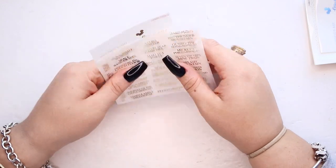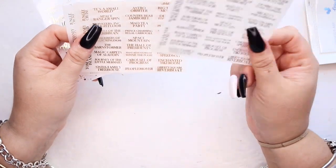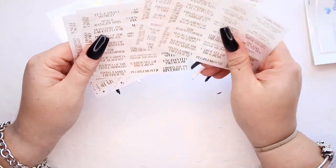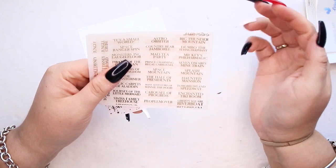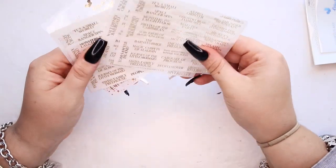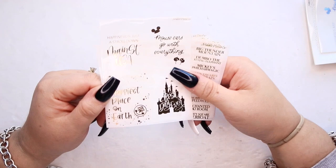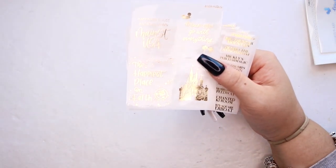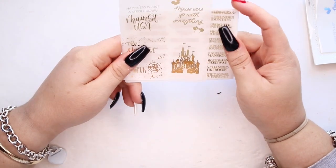Also, I'm going to Disneyland and she only has Disney World, so I ordered the Magic Kingdom sheet because a lot of the Magic Kingdom rides are the same, obviously it was based on Disneyland. So I got 4 of those in gold, and then I also picked up this overlay sheet because I didn't have any full box overlays, like any quotes.